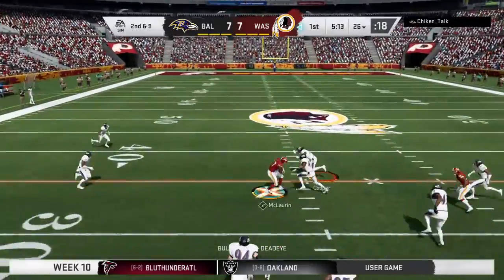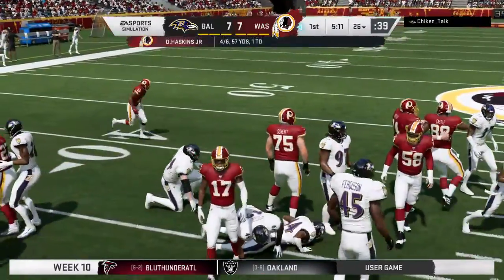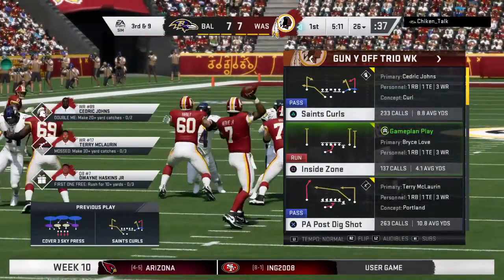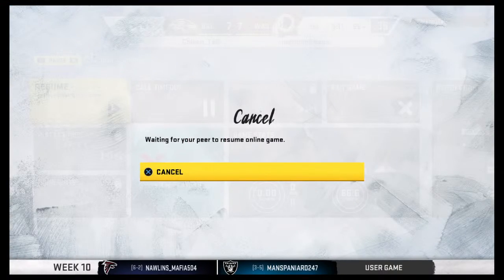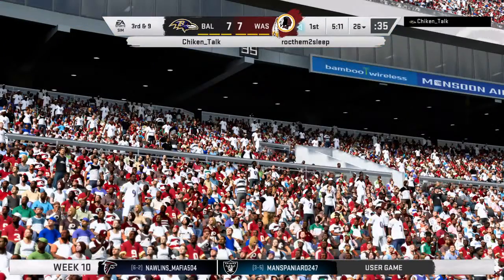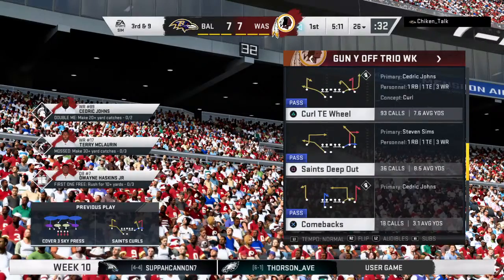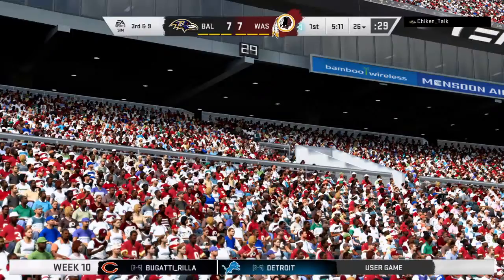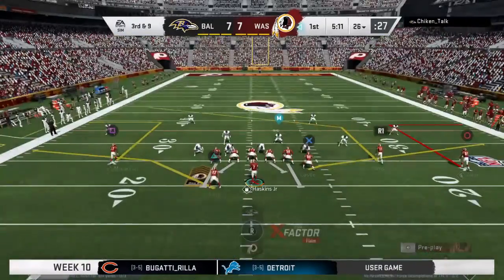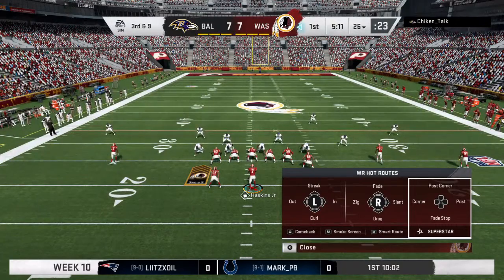On 2nd and 9, Haskins. And that'll be incomplete. Took a pretty good shot as he tried to pull that one in. Couldn't. Hang on, 3rd down. It's now 3rd down and 9 yards to go. After an incomplete pass on 2nd down, that'll leave him trying to convert on 3rd and 9.